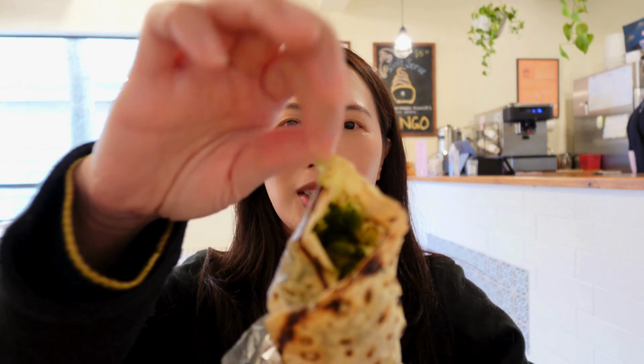So I got this masala chai. Wow. And I think it needs a little bit more sugar. I already added 2 bags. Let's go to the star of the show. So what I got is this lamb kebab roti. Wow, let me take a bite and see how it tastes.